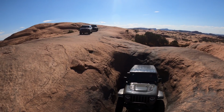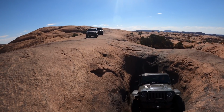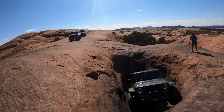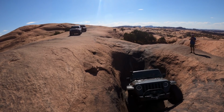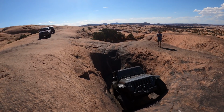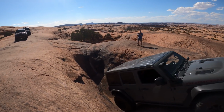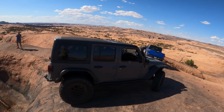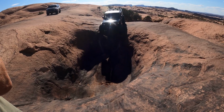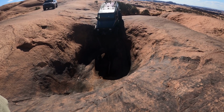Straight ahead. Come on, little passenger. Little passenger, then shoot it. All right, come on. All right, you got it, go. Go, nice. Beautiful, easy peasy. Slowly, a little bit passenger. That's it, it's good. Drop on in.